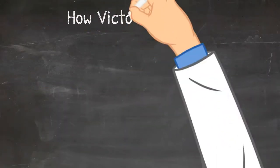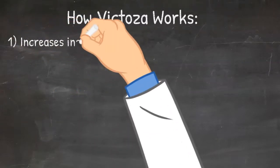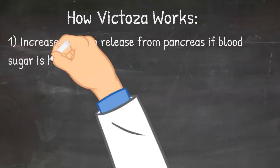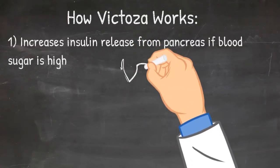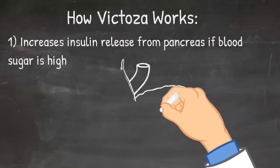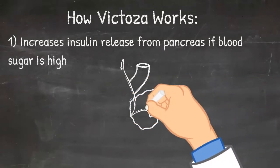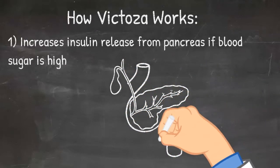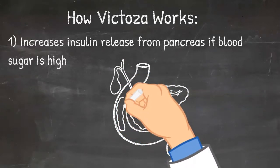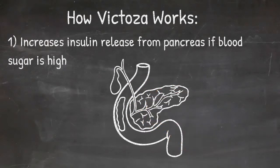So Victoza is in the GLP-1 agonist drug class, and it works in four main ways. The first way is by increasing how much insulin your pancreas releases if your blood sugar is high. If you watch my previous video on diabetes, remember that your body secretes insulin to lower blood sugar. What's nice here is that Victoza only increases insulin release if your blood sugar is already high, so there's a relatively low risk of low blood sugar episodes.